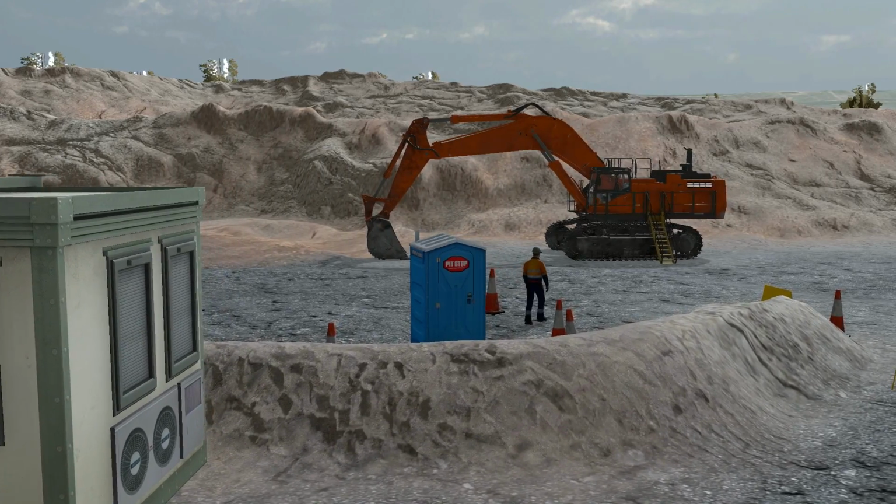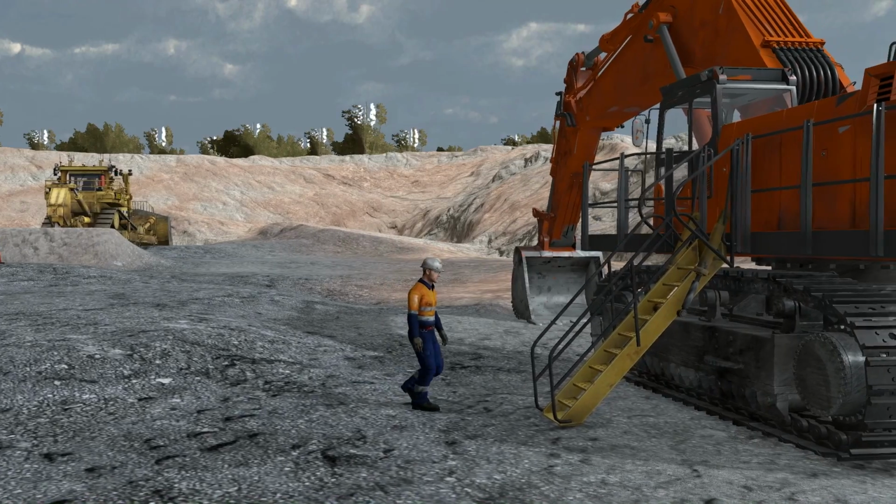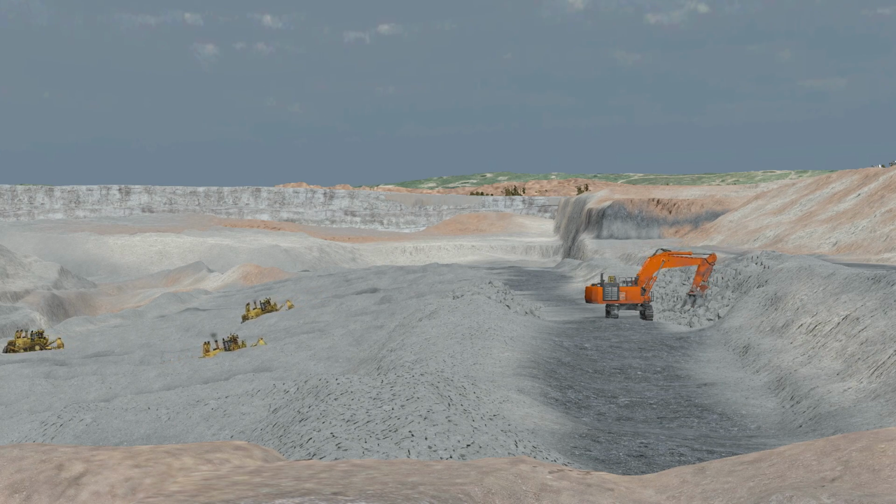On the 27th of May 2019, an operator returned to an excavator after being on break. The excavator was being used to scale a section of a high wall at the rear of the operating area of the semi-autonomous dozer fleet.